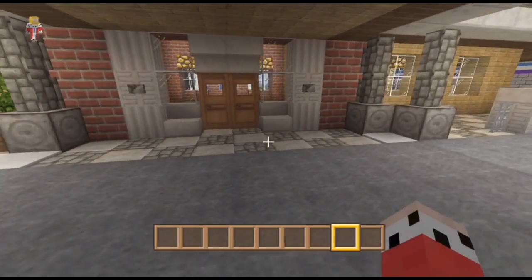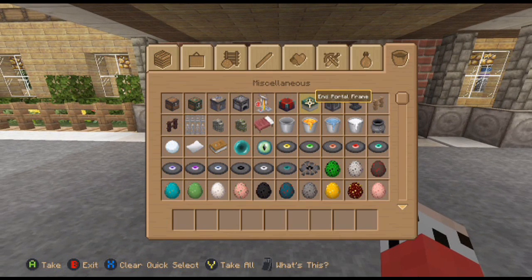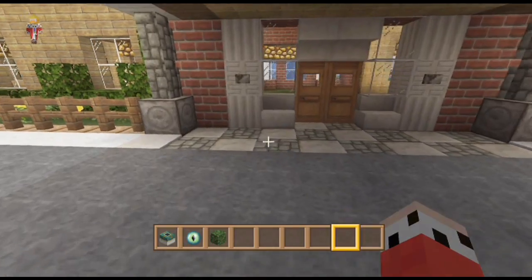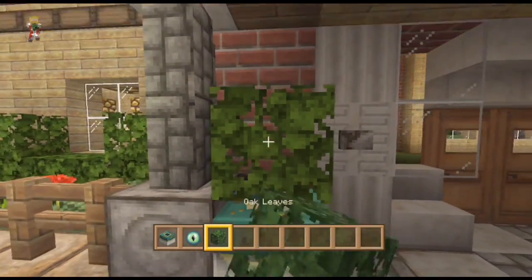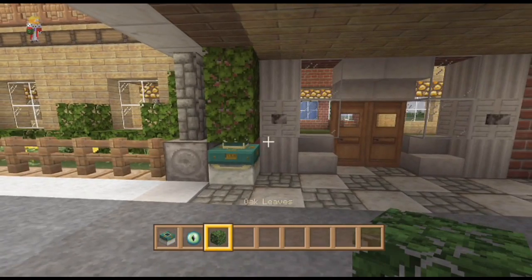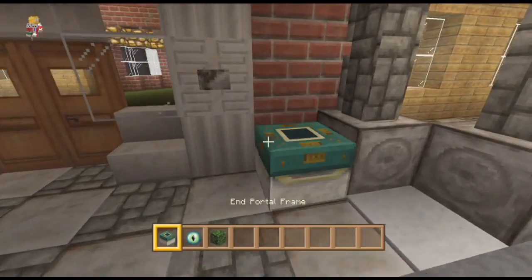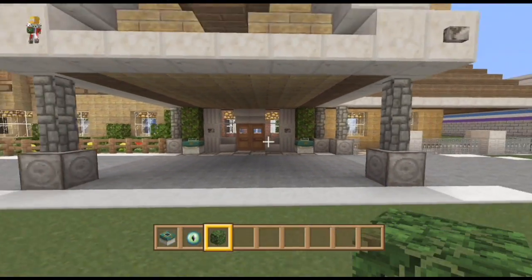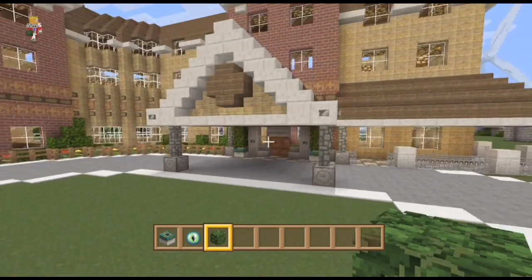Now, there's a little bit of space either side here. And I think, seeing as though it's sort of a posh place, retirement homes are quite posh, I reckon a little bush. Too high a bush? Yeah! Using an ender portal, an eye of ender, and then 2 plant pots on top. That's a pretty nice entrance, isn't it?